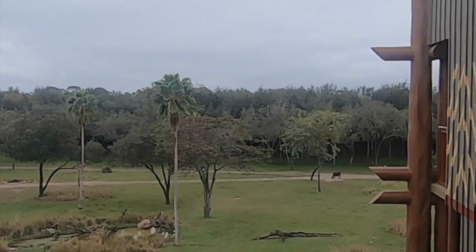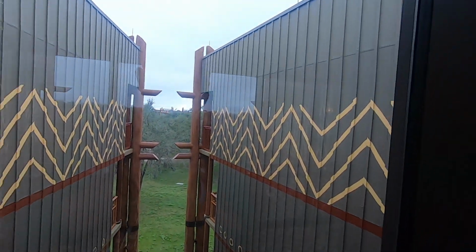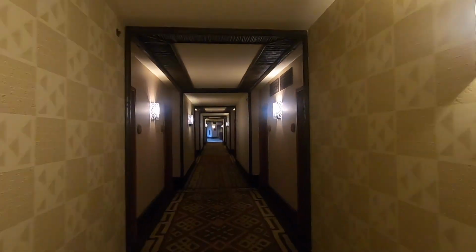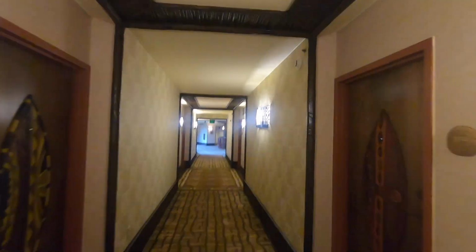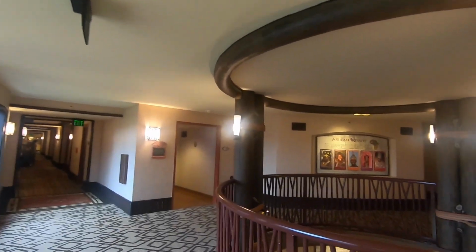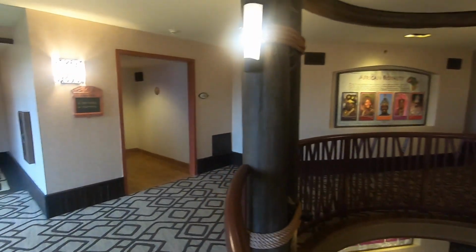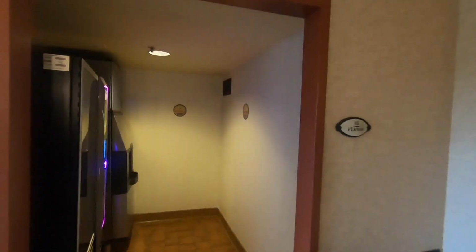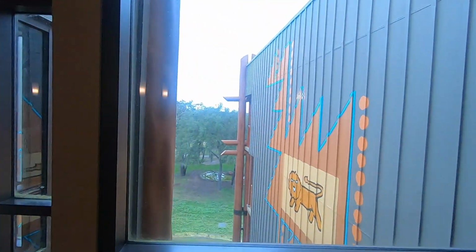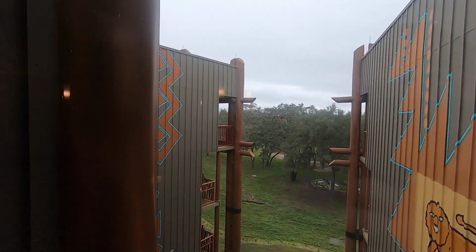It looks like we have an Ankole cattle out there. And still nothing on this side. So let's keep going, just a little bit farther. Here is another split to more rooms down that hallway. Another view of some African artifacts. And this one is where the ice and vending is, which is closest to the lobby, so it's a bit of a walk to this from the lobby area. Still not seeing any animals out here. But yeah, that is the zebra trail.